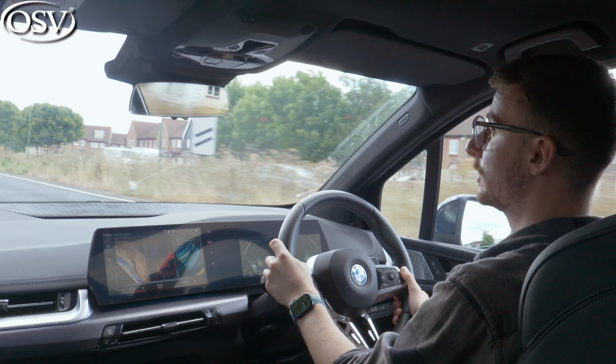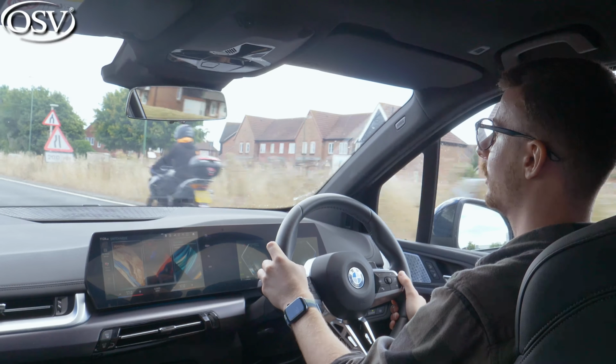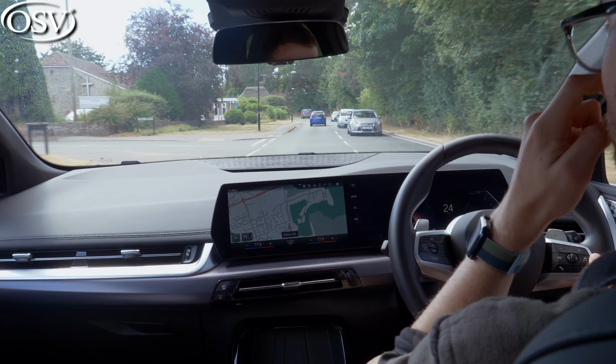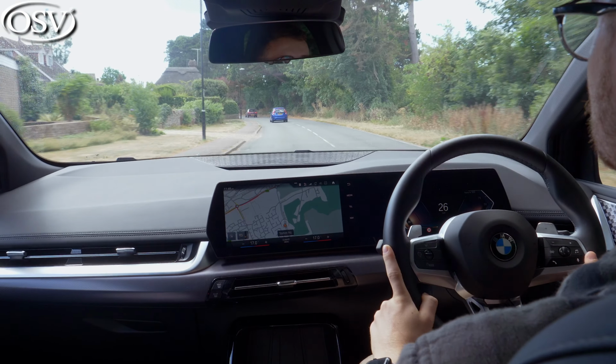My over-the-shoulder view is slightly obscured by a chunky rear pillar, but thankfully front and rear parking sensors come as standard to help you manoeuvre out of those tight spaces. There's a little bit of road noise seeping into the interior from those 18-inch alloy wheels, so the cabin could certainly be better soundproofed. Wind noise though, I haven't noticed at all. There's no bellowing coming from the mirrors or the windscreen.